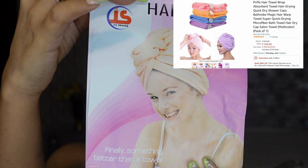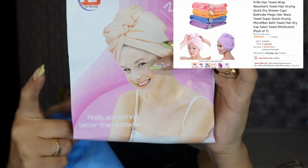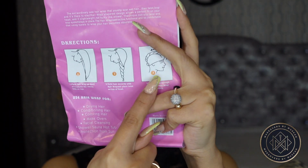And for the next product I have ordered, this one I'm sure all of you should buy without a doubt. So this is, you guys, a towel wrap, or as in a hair wrap. So it basically looks like this. The color is blue, but it's gonna look like this, and the instructions are there, like how to use it.